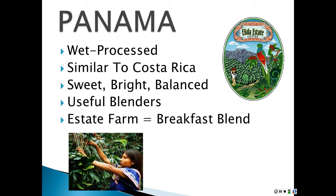Anyway, we have a couple of pictures here. Alita Estate coffee right here is one of the best known, highest quality Panamanian coffees out there on the market. They're very well respected and very well known. Here is, I don't know if it's one of their employees or one of their family members. More than likely it's a family member, but I'm not quite sure of that. And she is hand-picking beans in the field right there.